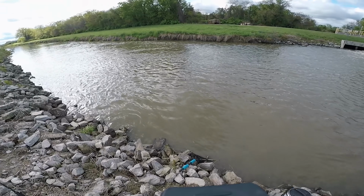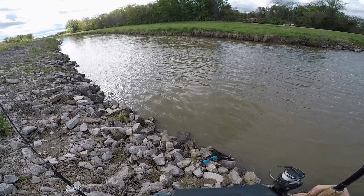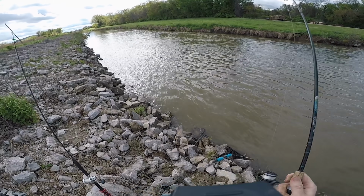Fish on. What is this? This is not a fish. There's no way this is a fish. What did I just catch?